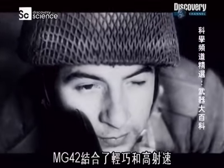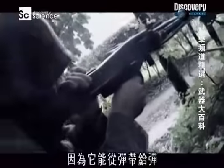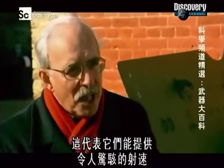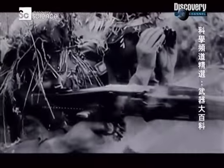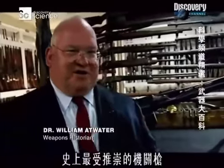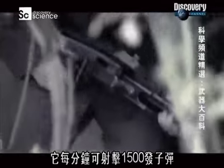And the MG-42, it combines lightness and high rate of fire because it can take a feed off of a belt. Which meant that they could produce this stunning volume of fire. The MG-42 is perhaps the most celebrated machine gun ever. It fired at 1,500 rounds a minute.